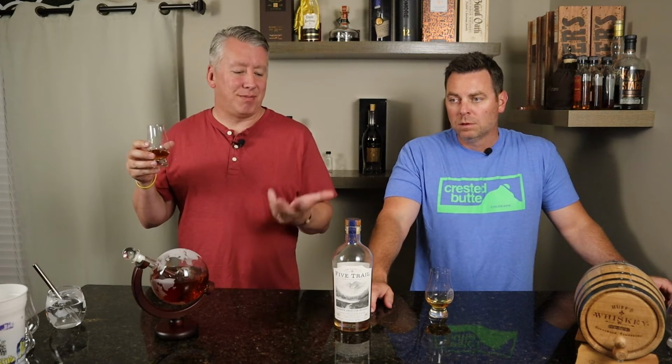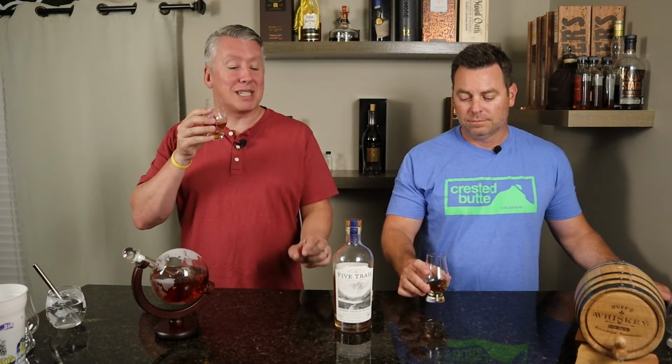Mid-50s, high 50s, at 95 proof, with blending a couple different things, and when you know MGP and Bardstown are behind it. Yeah, you've got solid people blending this. There's not garbage in here. You're getting pretty solid whiskeys that are going to be blended into this. So yeah, it's fine. It's pretty good.